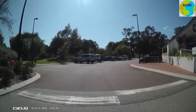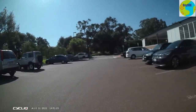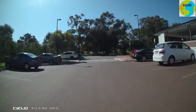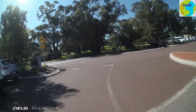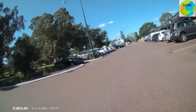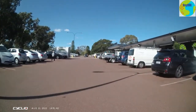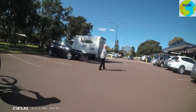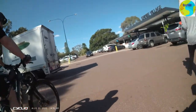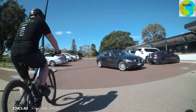And if I wasn't here for a coffee ride with my mate, I probably would have pulled the camera out and just photographed all the bike racks all the way around, because there seem to be a number of them, and obviously because of all the car parking, it's hard to see if there's any racks over there on the path on the other side of those cars. That's why I think I will go back one day for another coffee and pull the camera out and take some better video.